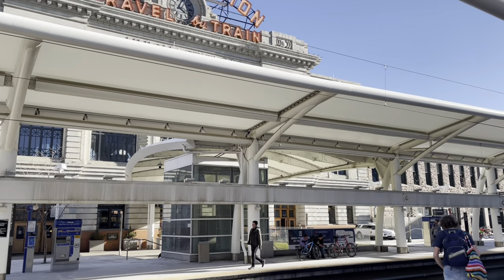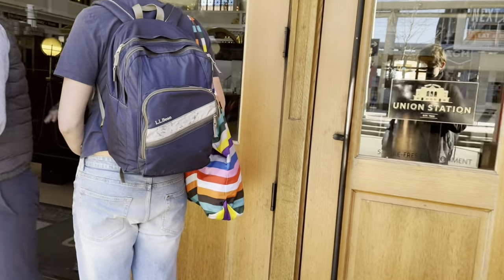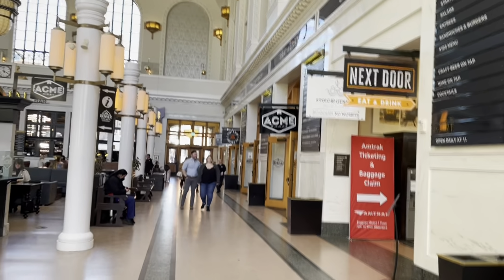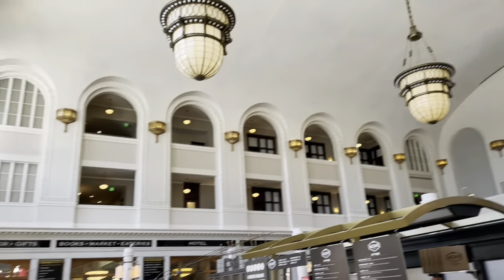So all trains leave from under the more modern looking canopy next to the old Union Station building, but inside the old terminal is the Crawford Hotel. Alongside the hotel, there are different shops, restaurants, bars, an Amtrak ticket office, and just a space where you can wait for your train if it's cold outside.